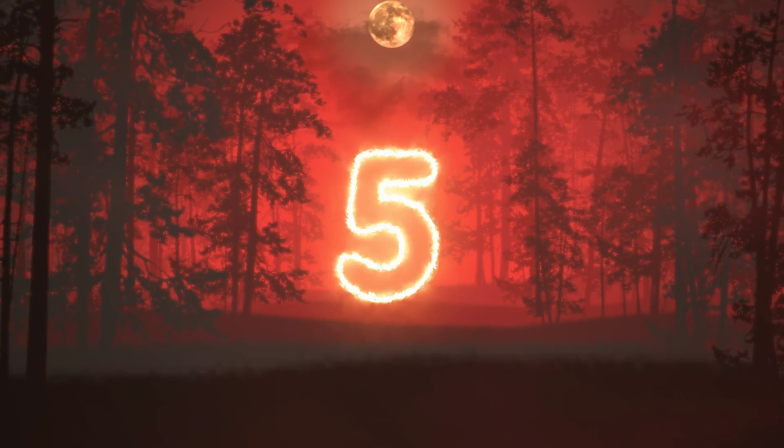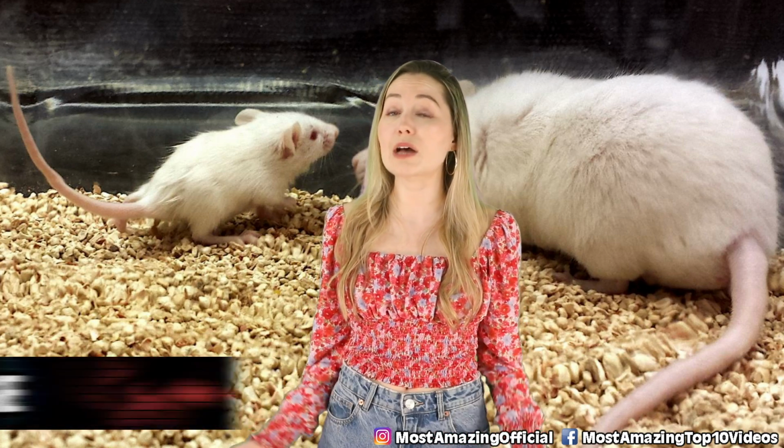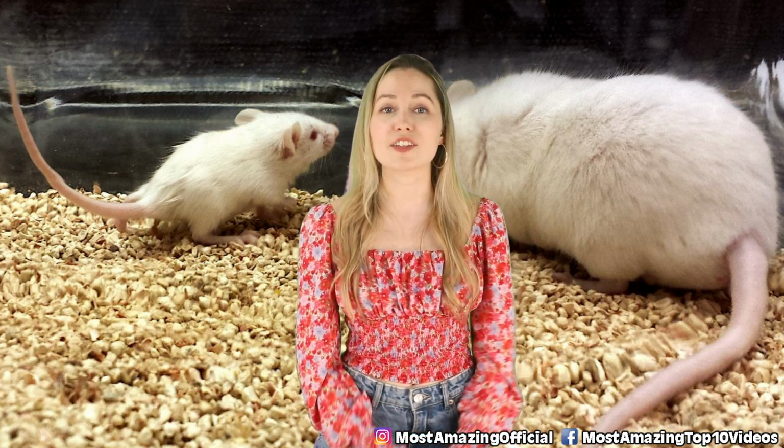In our number 5 spot today, we have the human mouse. In a series of experiments in 2010, scientists at the Salk Institute were able to create a mouse with almost an entirely human liver. Whoa.